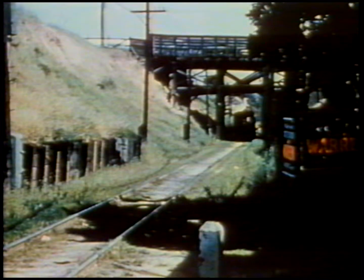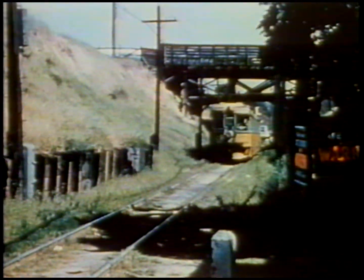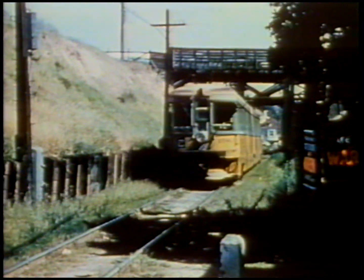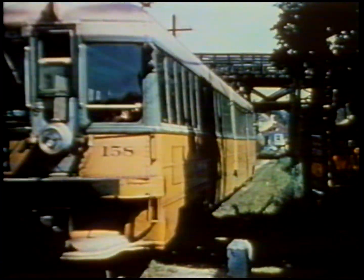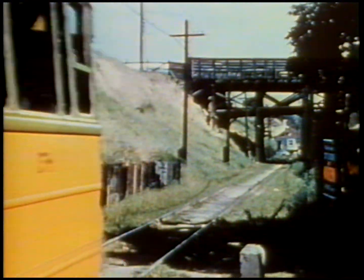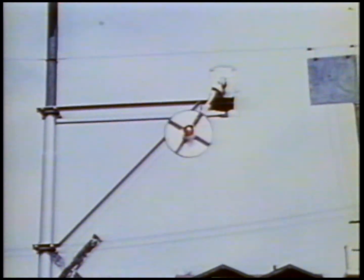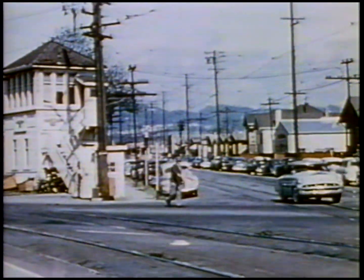Here's a picture of the train running through the 40th Street cut. This cut today is completely gone, completely filled in. And the Piedmont main station on Piedmont Avenue, where at one time shuttle cars used to take off from this point and head to the end of the line. Many of the crossings were protected by automatic signals.